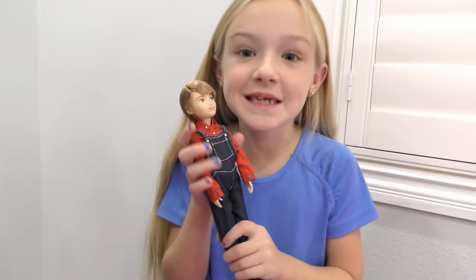Guys, when Madison's picking out hers, look at this overall. It has like real denim and it has a real pocket. What? That's so cool. I think this is cool because it's got like a real zipper on it. It actually works. Yeah, it's crazy.